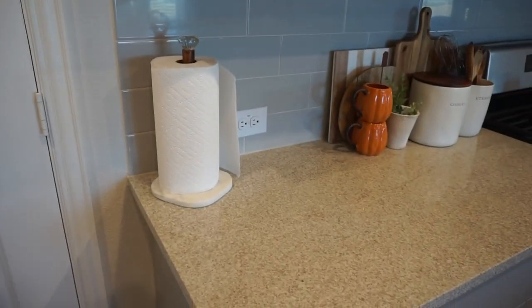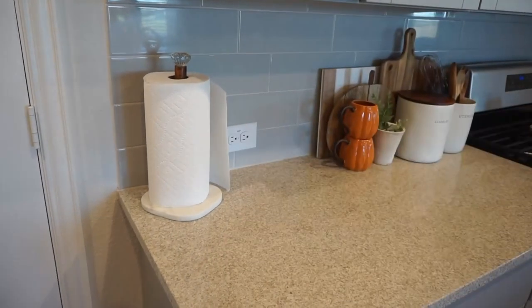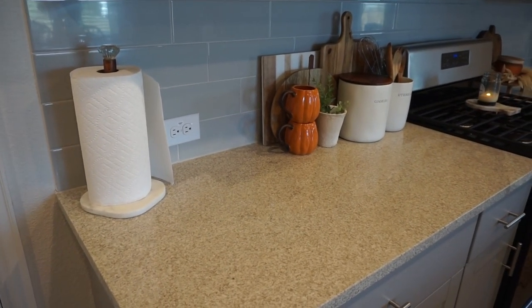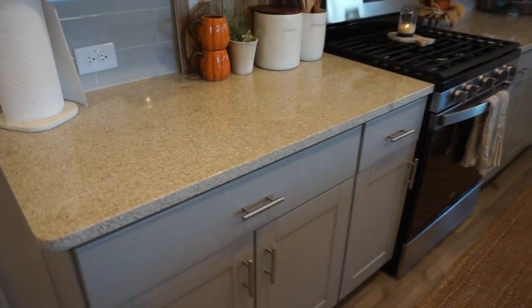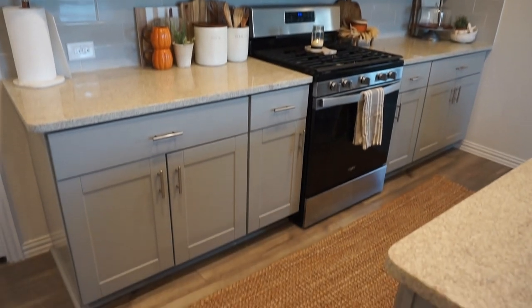Our little marble tray holding our paper towels, our little marble thing, that is from Home Goods. Home Goods has tons of marble stuff, but I just love everything. It's simple and it is pretty.